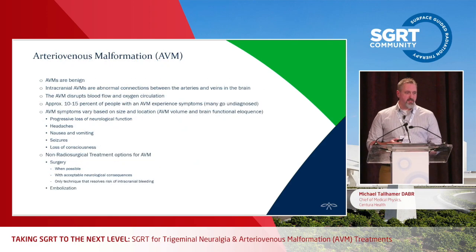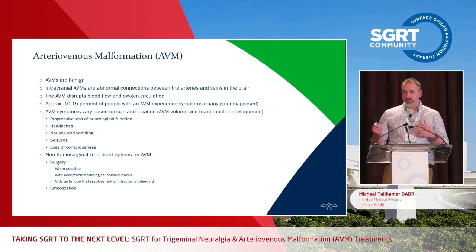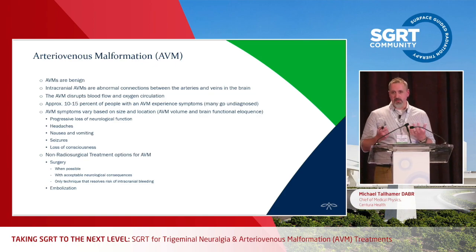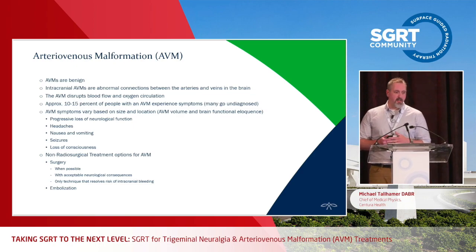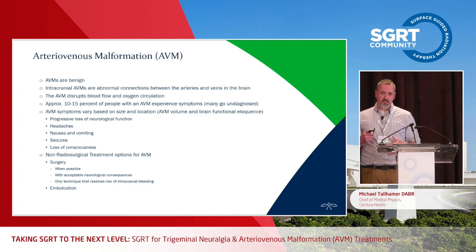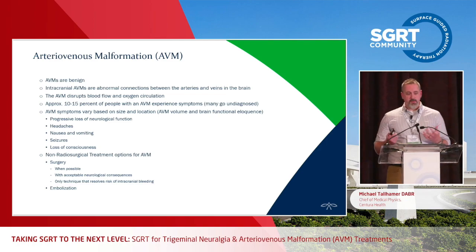Arteriovenous malformations, or AVMs, are also benign. The intracranial versions are basically abnormal, tangled interconnections of arteries and veins. So there's poor blood flow or interruption of blood flow within the brain. Approximately 10 to 15% of these patients have AVM symptoms. Many of them go undiagnosed until autopsy because they are prone to rupture, because they are a poorly differentiated type of blood vessel network within the brain.